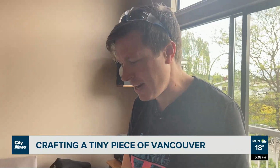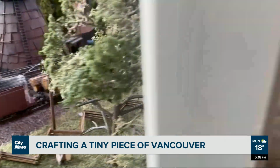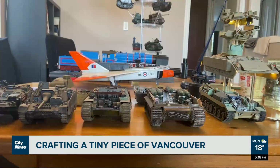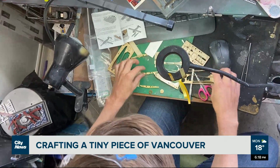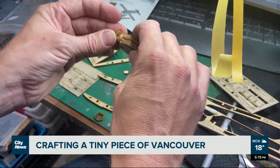Probably the biggest project I've ever done. It's a model train set of the Cowichan Valley on Vancouver Island. Michael Soganic builds and paints all sorts of figures and models, from airplanes to military vehicles, but he's a model train nerd at heart. He grew up in Victoria and moved to Vancouver 10 years ago. When he walks on the city streets, he thinks about how he can make the big city pint-sized.